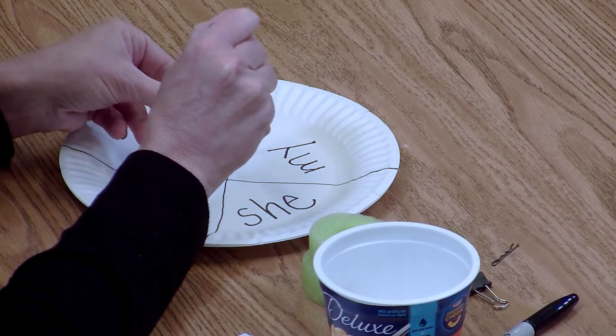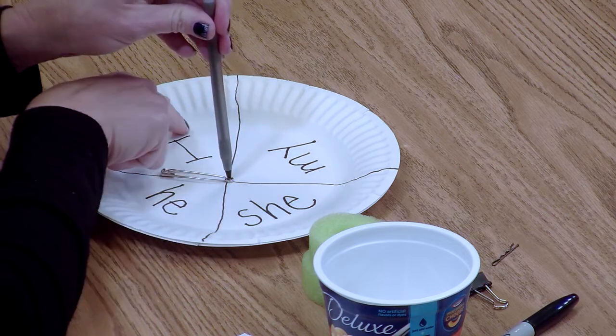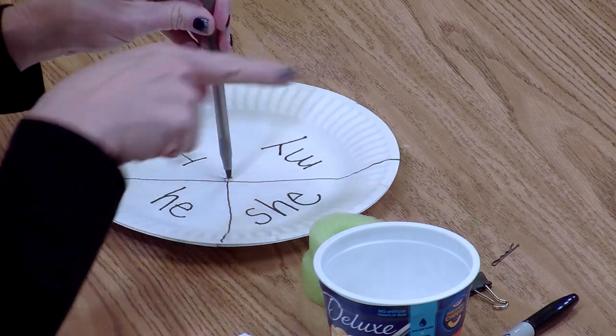I have a H. That's the word I just wrote. H-E. So there's a couple things you can do. You can spin your spinner. If you still have your safety pin, you can use that. There's other things you can try too. So I'll put my safety pin in the middle. I want to be really careful. Then you can spin your spinner.